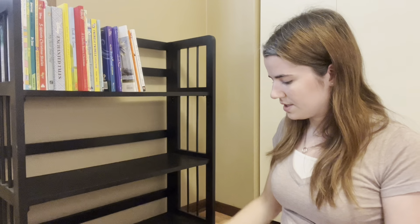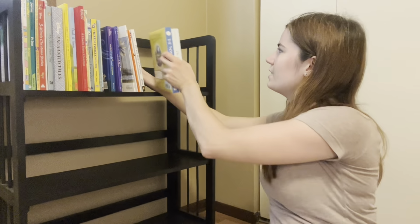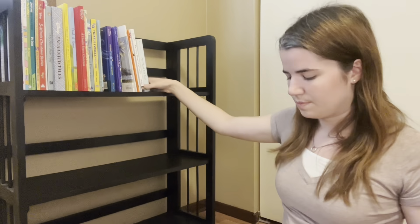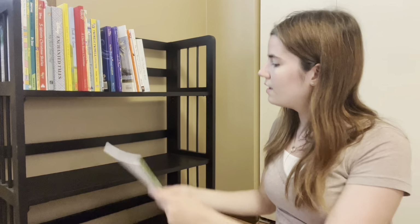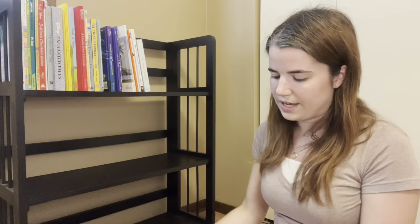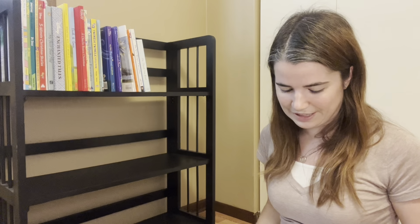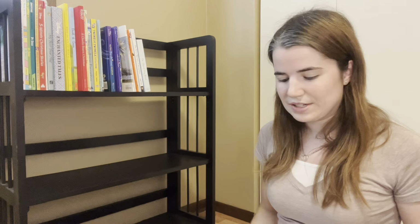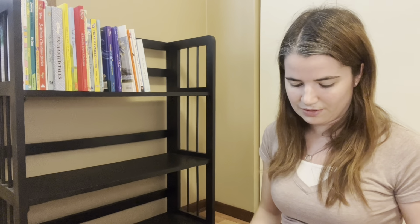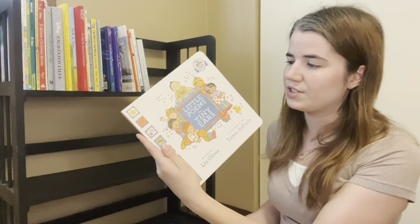Some of these books too I just got for free. I don't necessarily always buy my daughter new books. Sometimes I get her used books because they're just cheaper. Plus I know that she will put them in her mouth or beat them up pretty good, so I don't always want to spend a ton on books for her because I know they're not gonna last. Got some Tommy DePaola little poems for tiny ears.